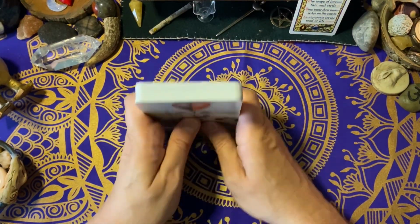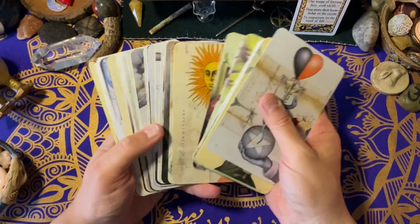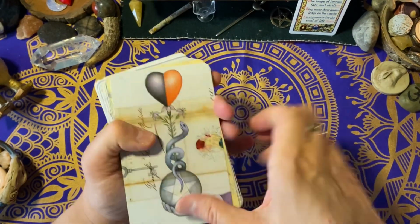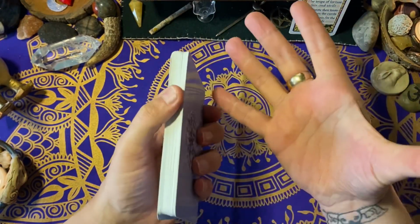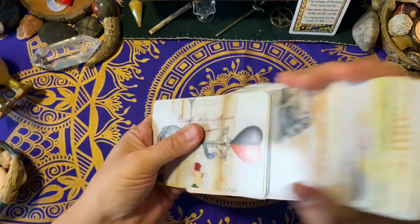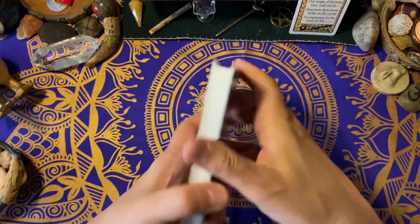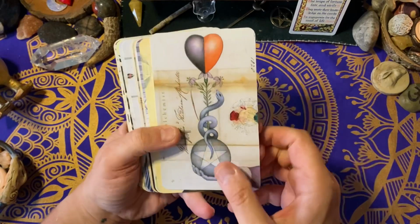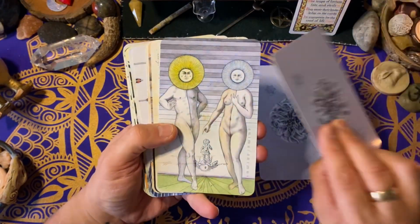For me, this is about, and I know there are spreads you can do, but it's about pulling a card and working with that particular archetype. And they're quite large, so it might be difficult. I've got really big hands, so I can kind of shuffle these. Some people might prefer to do it that way. I always get the cards going everywhere when I try and shuffle that way. But yeah, really lovely artwork. We get a lot of image with these being borderless.